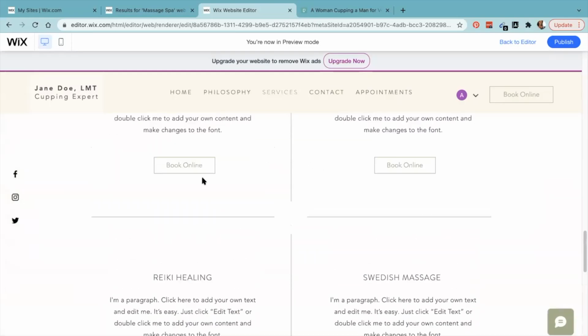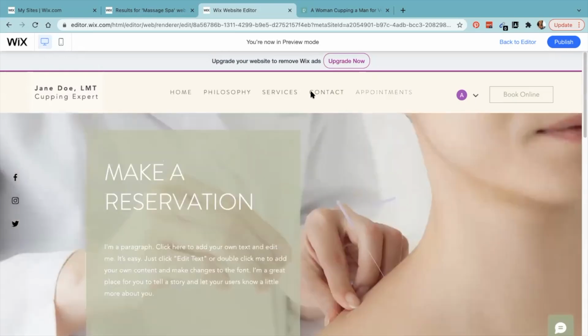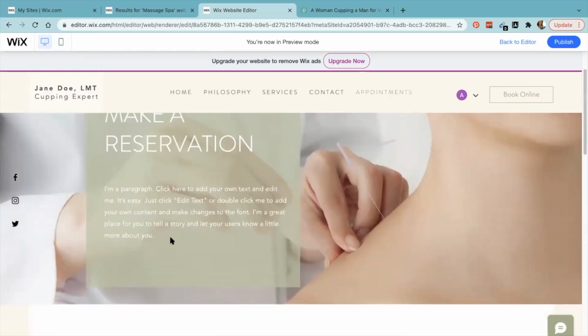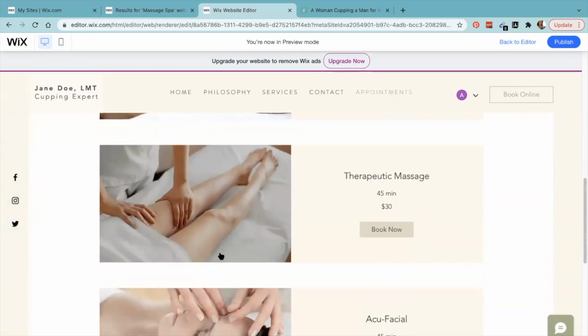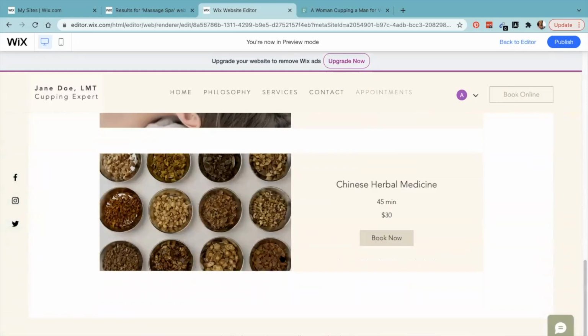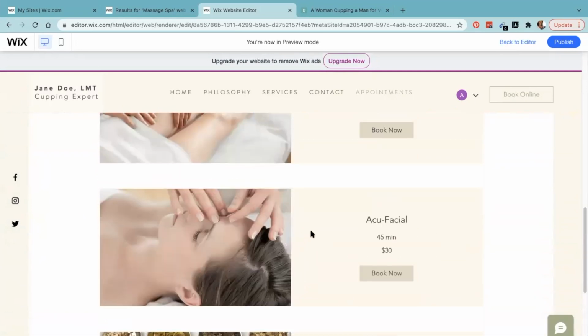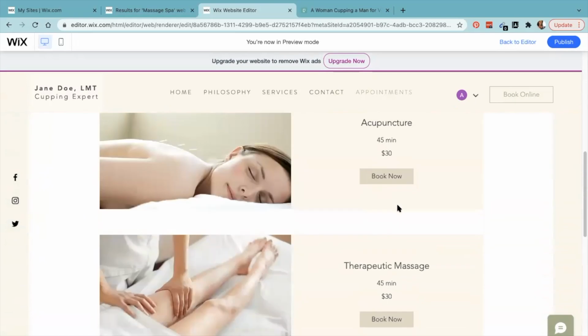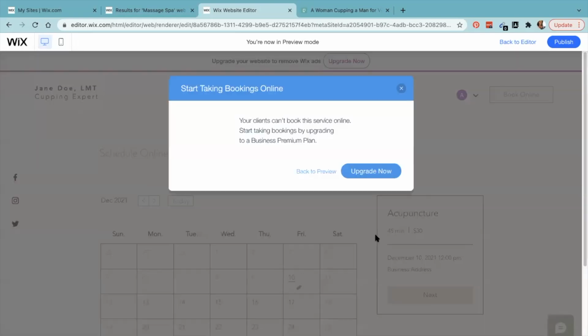Let's say I want to book this fire cupping session. Go to book online. It'll take you to this page I told you about. You can customize this and put information about what they need to know before their appointment. Of course, you can change out any of these pictures, just like I showed you. The same way you change pictures on a page, you would change it on here. And then let's say they want to book this. Go to book now.